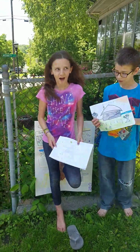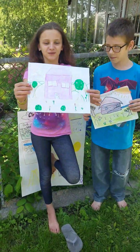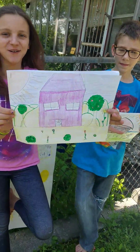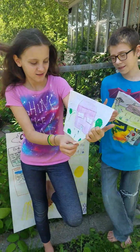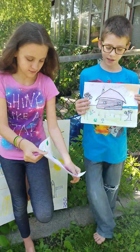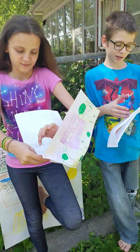Our science presentation for the end of our year project. And here's a picture of what I drew for the flowers that we had to pick. For your landscaping project? Yeah. Ooh. And me too. I just did my cabin.